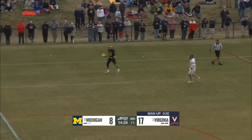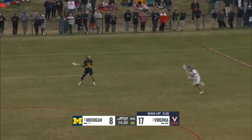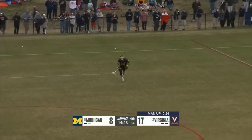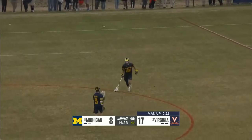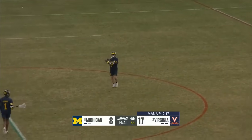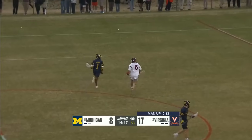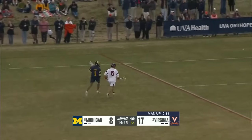Yeah, I think we all felt like he was one of the better face-off men in the country. He was 63% last year, and the last month of this season, he was awesome. I mean, the Penn State game, he had 11 ground balls. His co-pilot, so to speak, at Michigan last year, Nick Rowlett, ended up playing for the Chaos in the PLL.